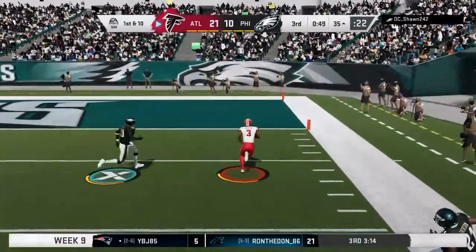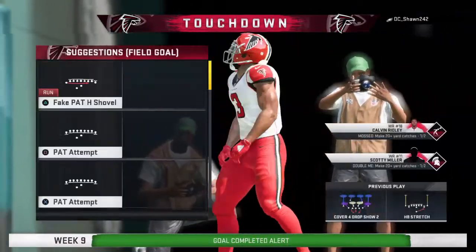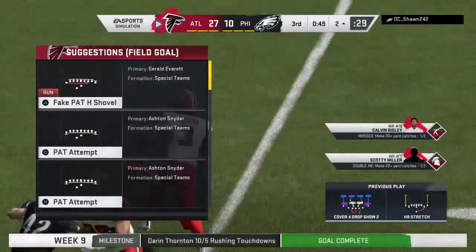He's got a first down and much more inside the 20. Touchdown, Falcons. A great effort there. Hitting double digits with his 10th touchdown of the season. And the Falcons push further out in front.